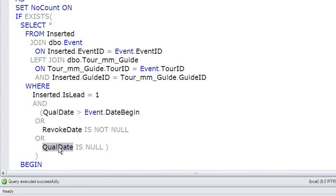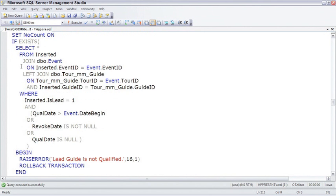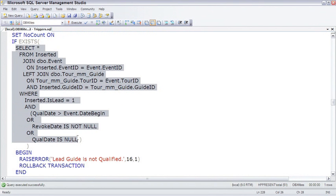So this is a nice, tight, multi-row check, because we're looking at the inserted table, not doing a single row, so we're handling multiple rows. And notice how it's taking place, too. It's saying IF EXISTS, which will return a true or false if something is present. And this would find any row that violates the rule.